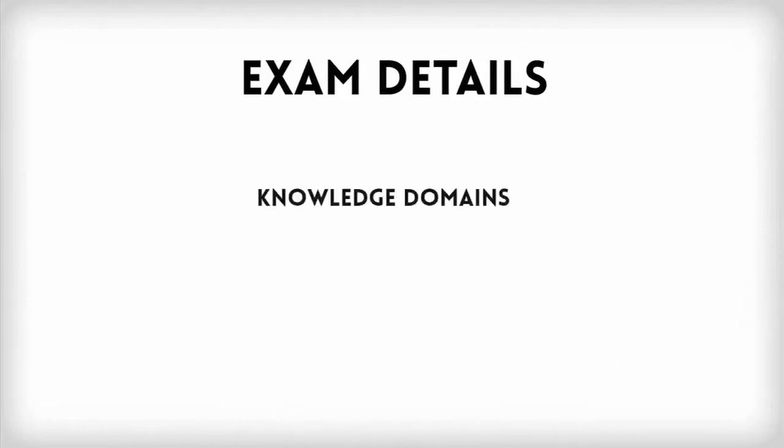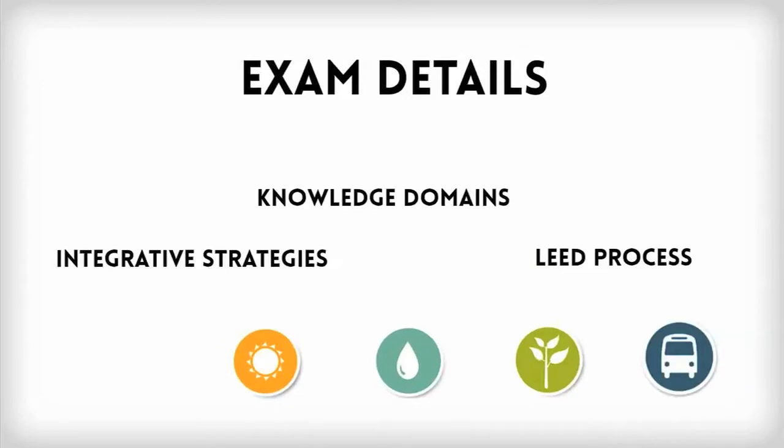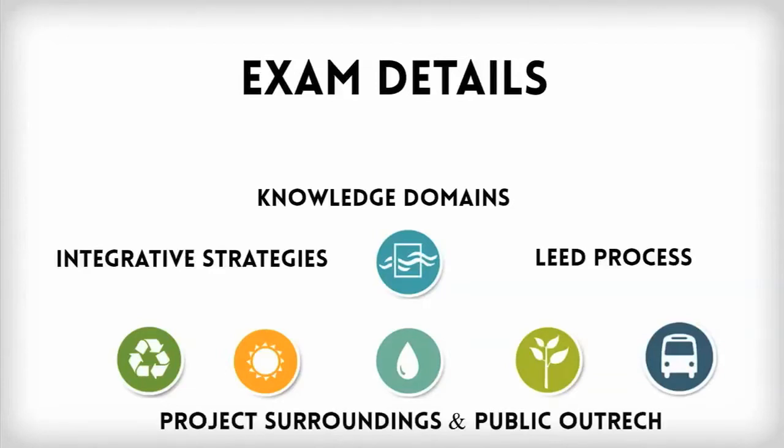The exam itself addresses what are called knowledge domains. These are specific topic areas that USGBC has identified as relevant to the exam itself. This includes LEED process, integrative strategies, and then we have all 6 of our main categories: location and transportation, sustainable sites, water efficiency, energy and atmosphere, materials and resources, and indoor environmental quality. The final category here is project surroundings and public outreach.